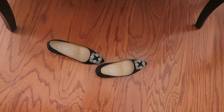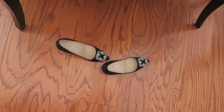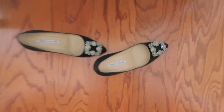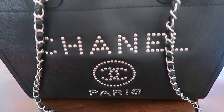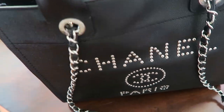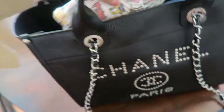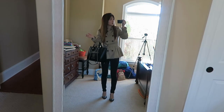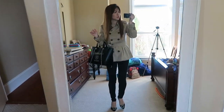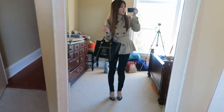Today I have my Manolo Blahnik. That's the 70mm black satin and the bling bling. So beautiful. And I carried my Chanel double tote. This is size small. And we have diaper. The cars. So cute. So this room is, as always, messy guest room. This is the outfit that I was wearing today.